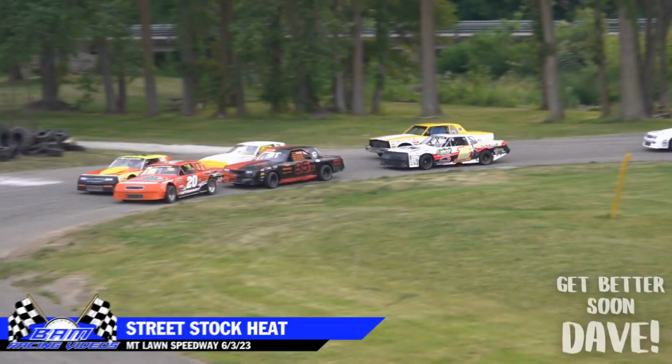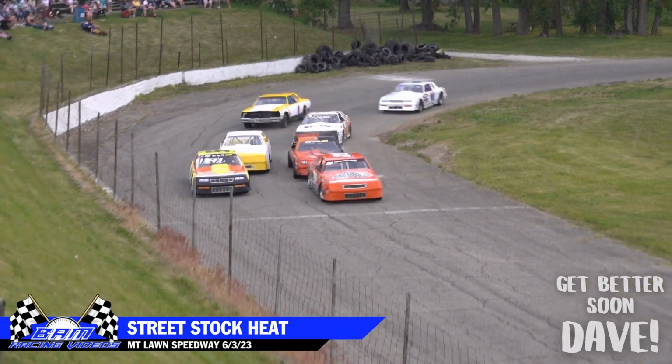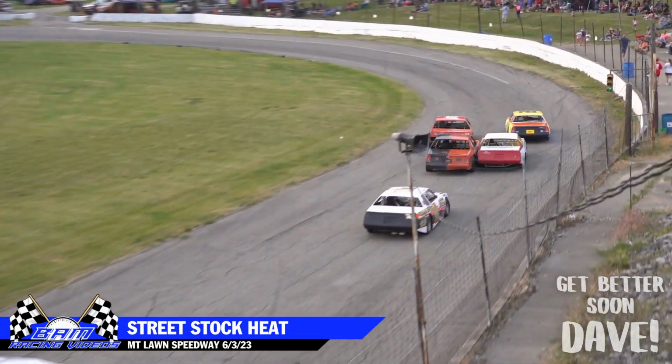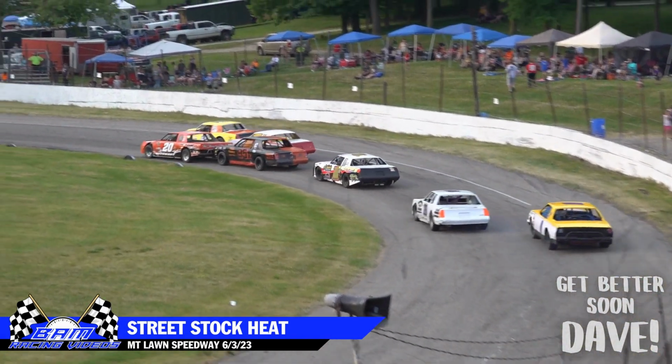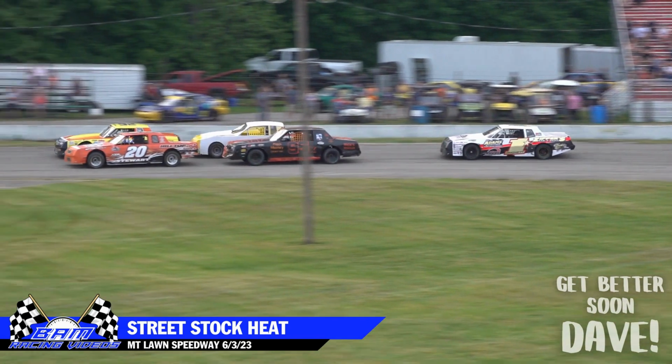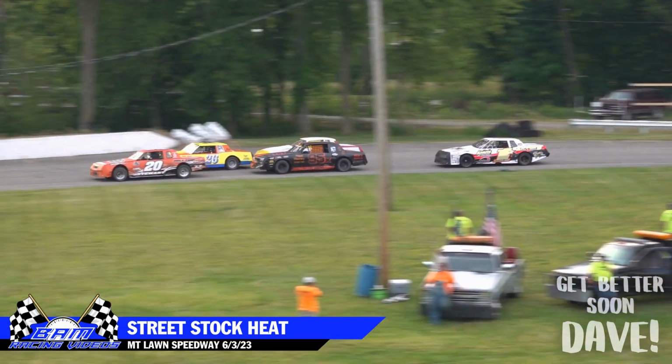Still picks up steam through the short turn. Green flag is out for the street stocks here at Mount Lawn Speedway. Michael Phipps already at the bumper of A.J. Stewart. Frankie Oakes of the 26 pokes his nose out past the 20 car. They're still side by side as they pass the car corner pit office.